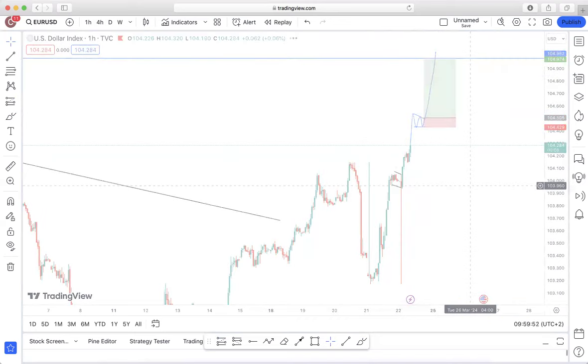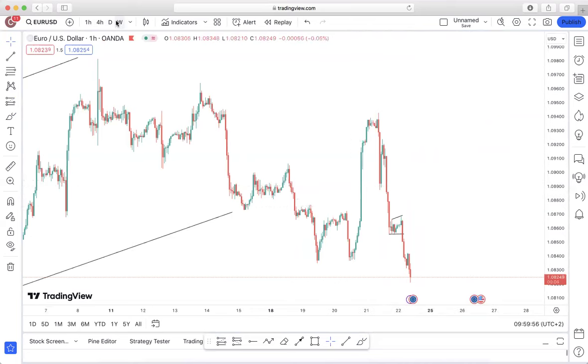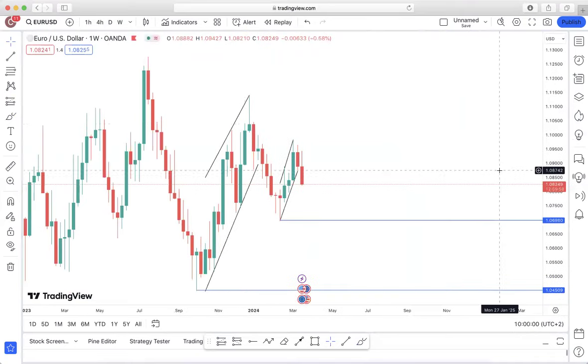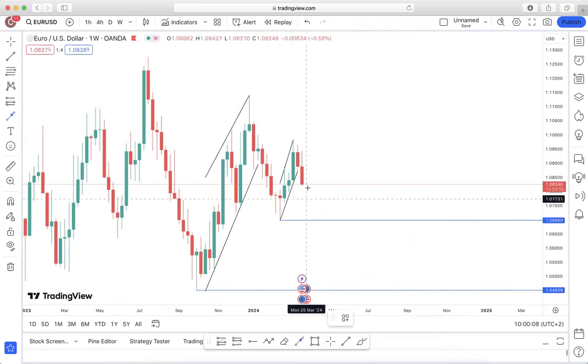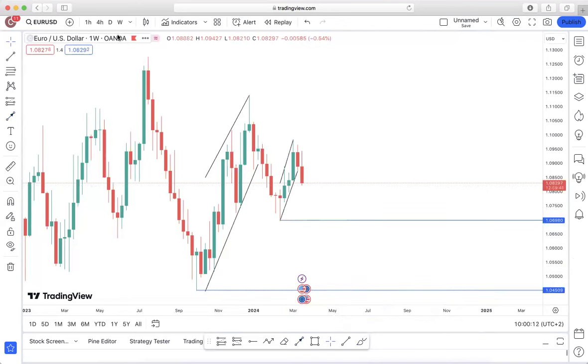Now let us jump into our first pair of the day. On our Forex pairs, we have the euro over the US dollar. With the euro over the US dollar on the weekly time frame, this is our impulsive movement, this is our corrective structure. Price forming a breakout, moving down and then forming a small pullback. But overall, we still have a higher probability of impulsing all the way to the downside.